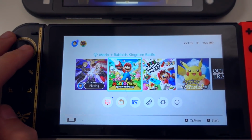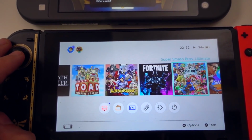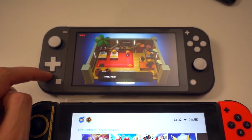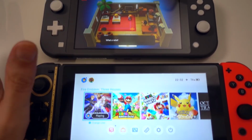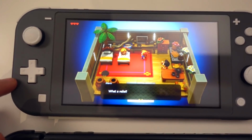This is my complete collection on my old Switch of everything that's at least installed or downloaded. So many good games here, and again, I would say if you play your Switch mainly portable, this is definitely a good option, but if you want to plug it into the TV, you can't do it with the Nintendo Switch Lite. Just make sure you guys are aware of that, just in case you didn't realize, but honestly, I can't wait.